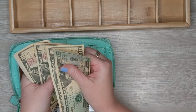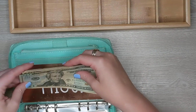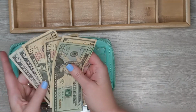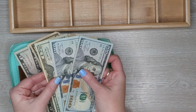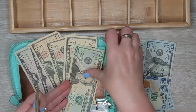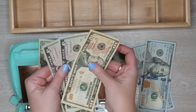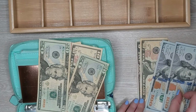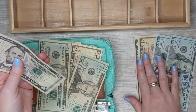20, 30, 40, 50, 55, 60. Nice. So let me see. Yes. Okay. We are going to exchange this 20 because we only need 15 for the car registration. So we're going to exchange this 20 for, let's see, these here. And then we could put 15 in the car registration. And then I think I'll just leave this in miscellaneous.